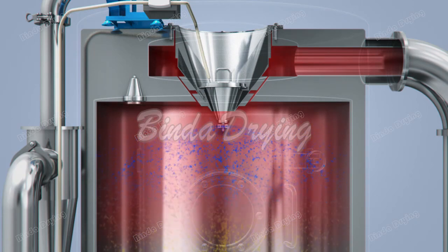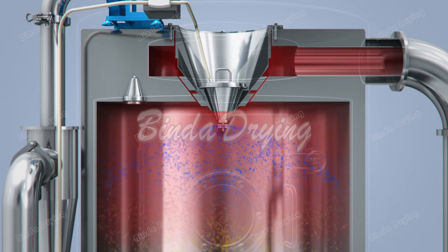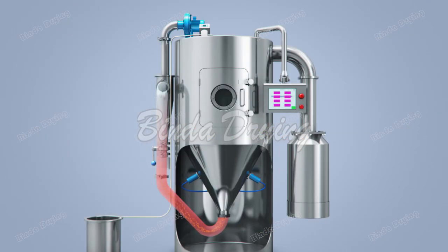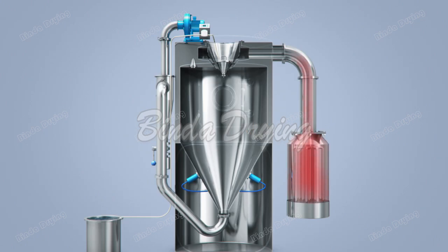The high-speed centrifugal force will quickly atomize the liquid into a mist-like liquid. The mist-like liquid and the rotating hot air are in full contact. The dried powders are recovered by a dust collector, and the recovery rate can reach over 98%. The design inlet air temperature is 80 to 350 degrees centigrade, and the dehumidification temperature is about 70 to 100 degrees centigrade. The corresponding evaporation water is 5 to 10,000 kilograms per hour.